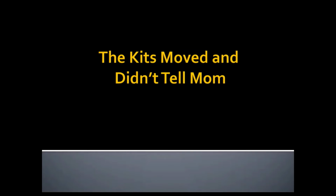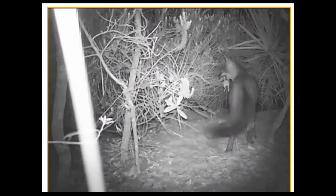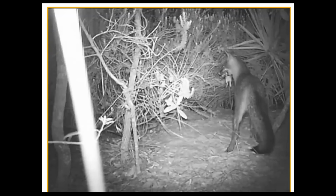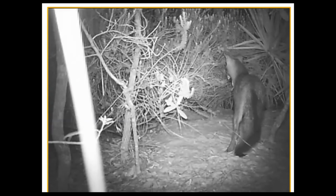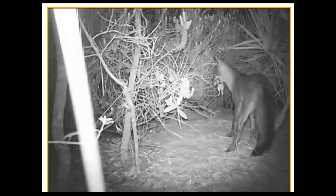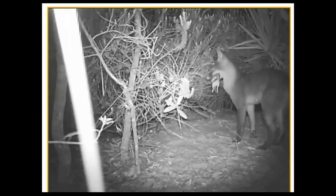All right, the kits moved and didn't tell Mom. So that first time, she evidently moved them. She knew where they were, but this time, watch. She comes back with something to eat. She's got a rat. And nobody's coming. Watch her tail. She's perturbed. She's upset. Where are they? She did all that work. She caught this rat. Where did they go? They were supposed to stay here. They were supposed to stay at this den. Where have they gone to?